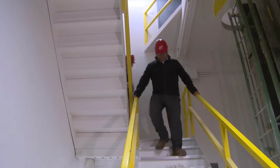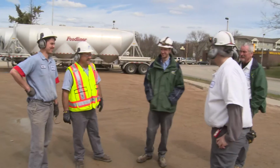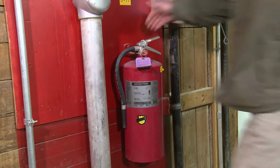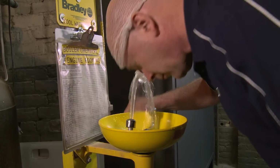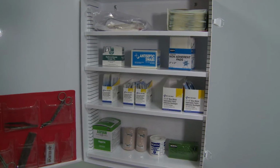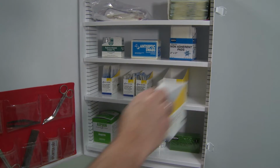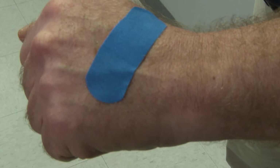Become familiar with the alarms, emergency escape routes from your work area, and the meeting location in the event of a planned evacuation, as well as the locations of emergency equipment such as fire extinguishers and eye wash stations and showers. In addition, contractors working on-site must provide their own first aid kit containing supplies appropriate to the hazards of the job, including blue, metal-detectable bandages only.